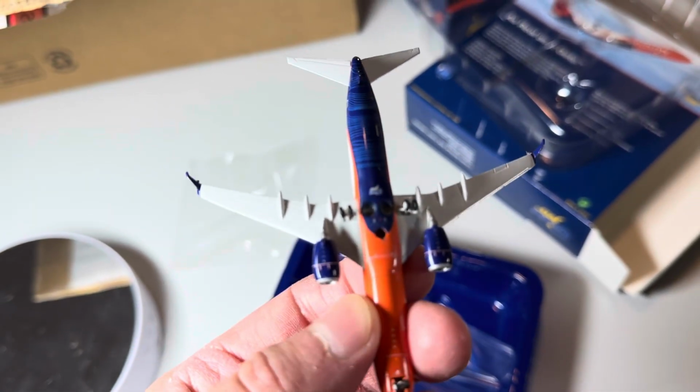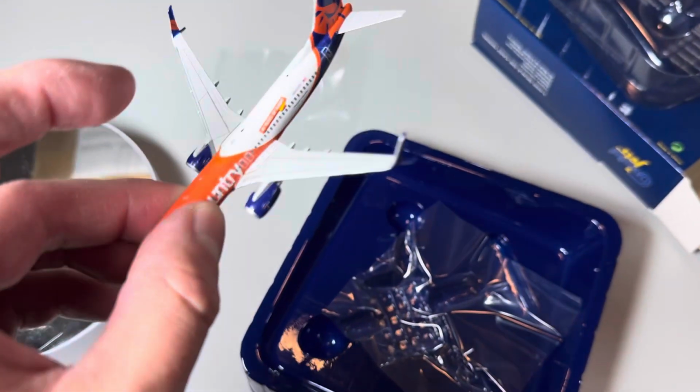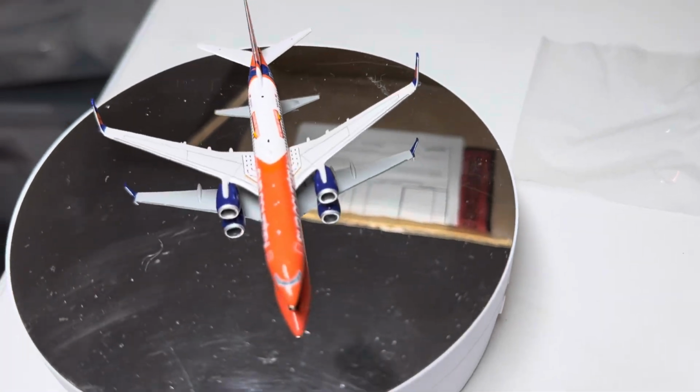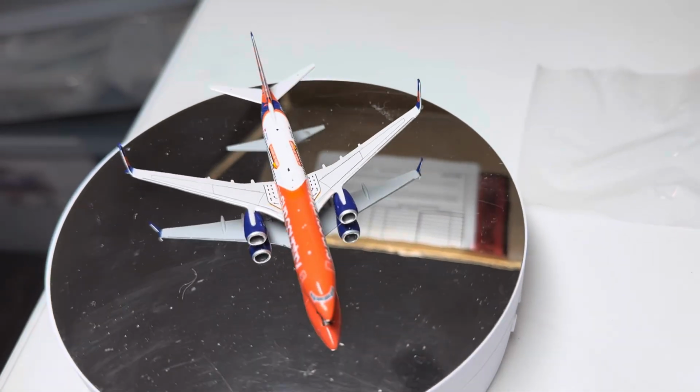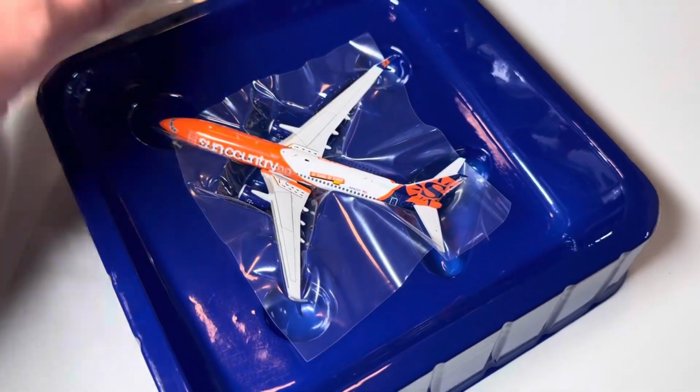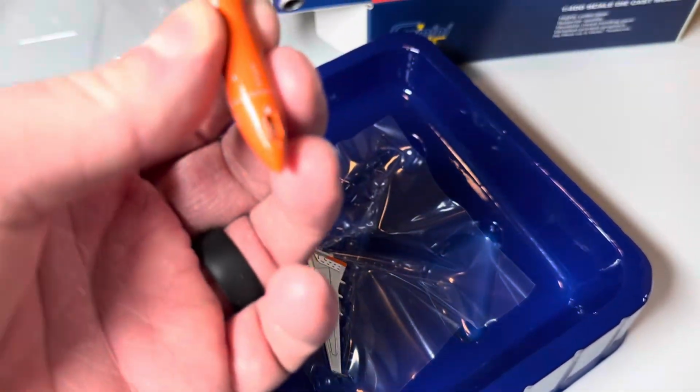Okay, everything looks okay to me. Looks pretty good so far. Figured, okay, we're going to have 2 good ones, and then the other 2 are going to have something wrong with them. Of course, right? All right, guys, and the third one. Yay. Let's see what we got here.